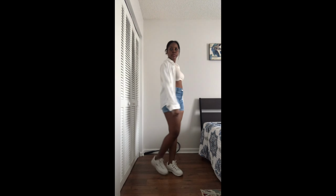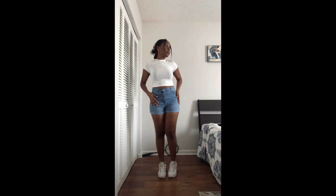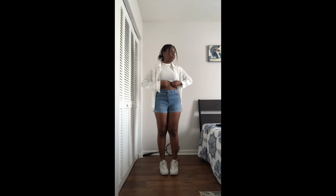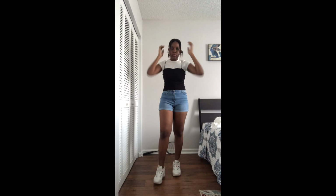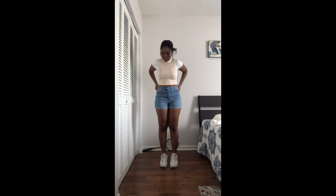34, just added the white button up. 35. 36. 37. Ignore that. 38. You know what? I actually feel like the layering is cute because it just looks like an ordinary two-tone top, which I like those, but what do you guys think?